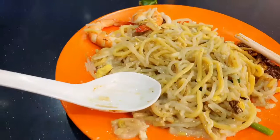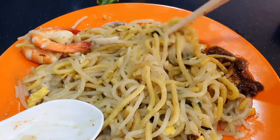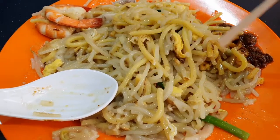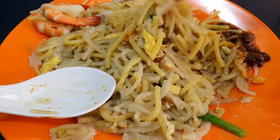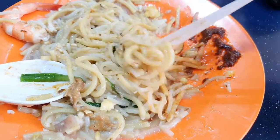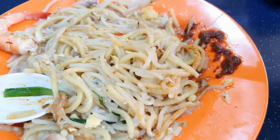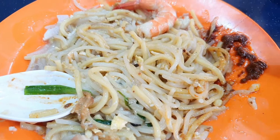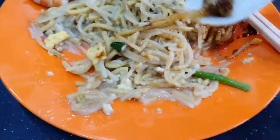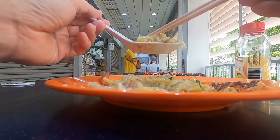This is at $4. This plate consists of two prawns, some squid, and some meat. But I think the most important thing is the noodle that has been well fried, and it has the smoky flavor. I like the fact that the noodle is fried with a very rich stock, and there is a smoky flavor in it. It's not over fried, as you can see, and the prawn is fresh. Squid a little bit small. You can see how gooey the noodle is. So the stock is well coated with the noodle.